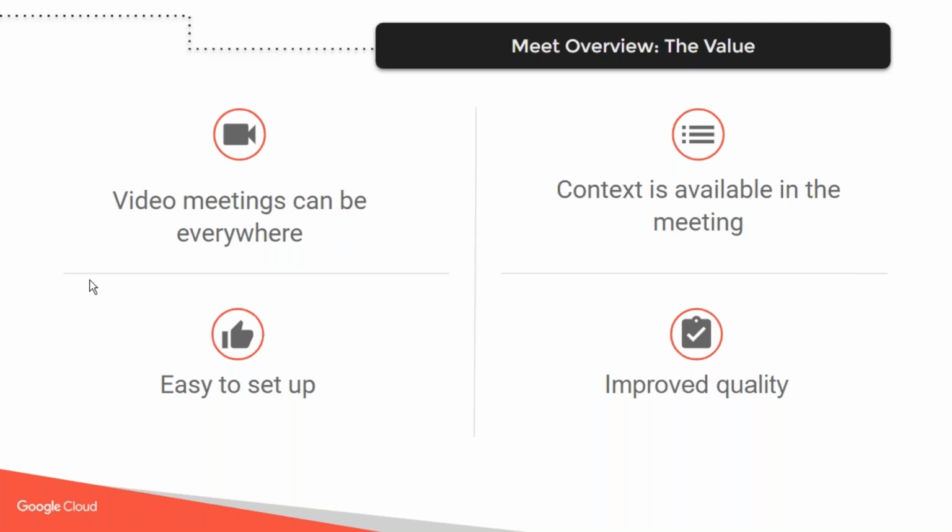Also, context is available in the meeting. Might not seem like a huge deal to begin with, but the fact that the name of the meeting is the same as the calendar invite, right when you join the meeting, you know you're in the right place. You're not looking around for other attendees that you may recognize.